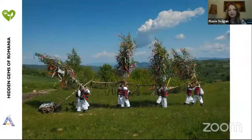Here we can see better how these yokes are attached to each other. It's looking like a train. Now we have only 4 of them, because we have fewer and fewer young people in the village. But the locals are saying that in the past they used to have even 12 yokes like that. So you can imagine what a beautiful show it was.